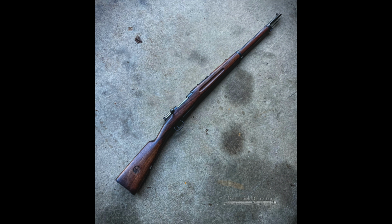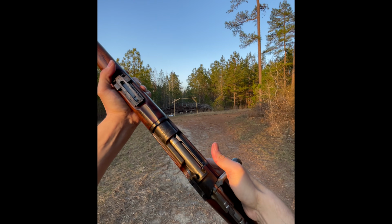There was a woman who had recently won a vintage rifle competition with a Swedish Mauser M96. Now, the Swedish Mausers are also known for their quality, and you can still find them in really good condition because they weren't really used in combat too often.